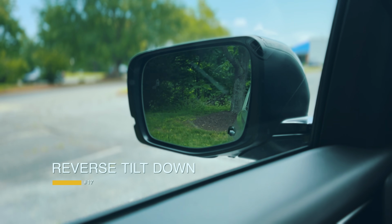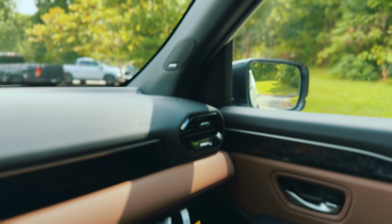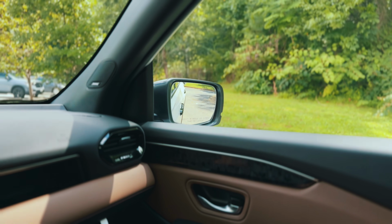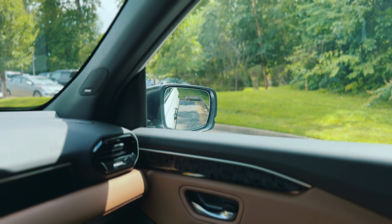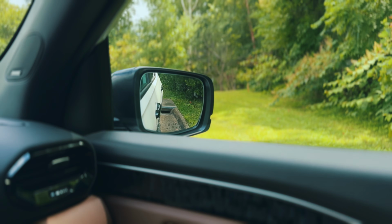Here's a handy little feature that's easy to miss, but really useful: the reverse tilt down side mirror. Just flip the side mirror selector switch to the left or right. When you shift into reverse, that mirror automatically angles down to give you a better view of the curb or parking lines. Only one mirror tilts at a time. If you want it to stay put, just move the selector back to the center. It's a small thing, but it can save your wheels and your nerves when backing into tight spots.